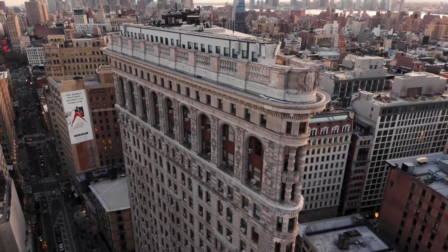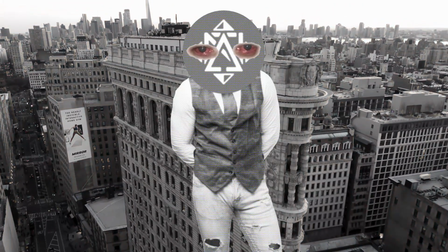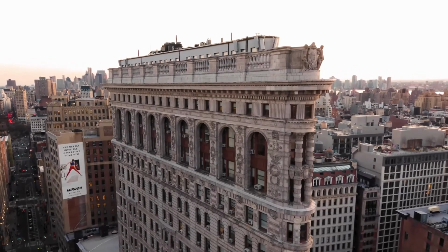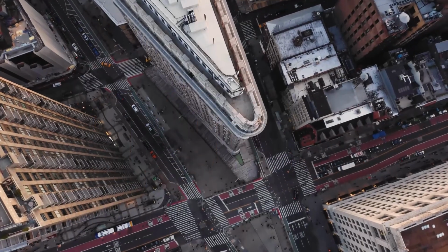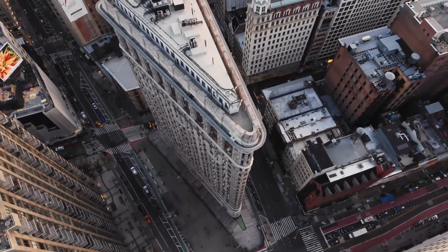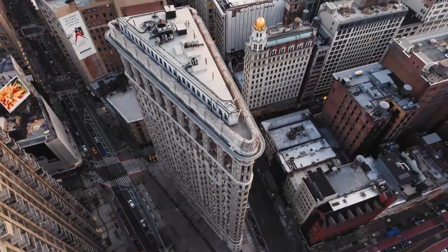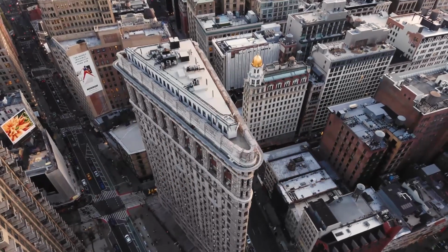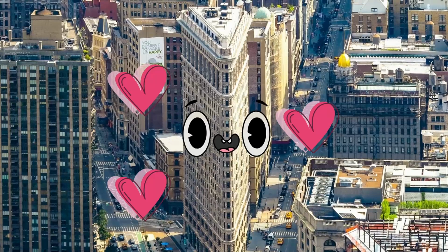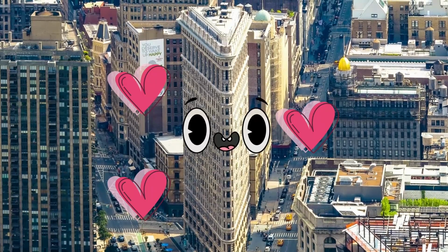The neighborhood around it is called the Flatiron District. I wonder why. The building was designated a New York City landmark in 1966, was added to the National Register of Historic Places in 1979, and was designated a National Historic Landmark in 1989. Oh, and in 2023, a survey ranked it the 4th most loved building in the USA.